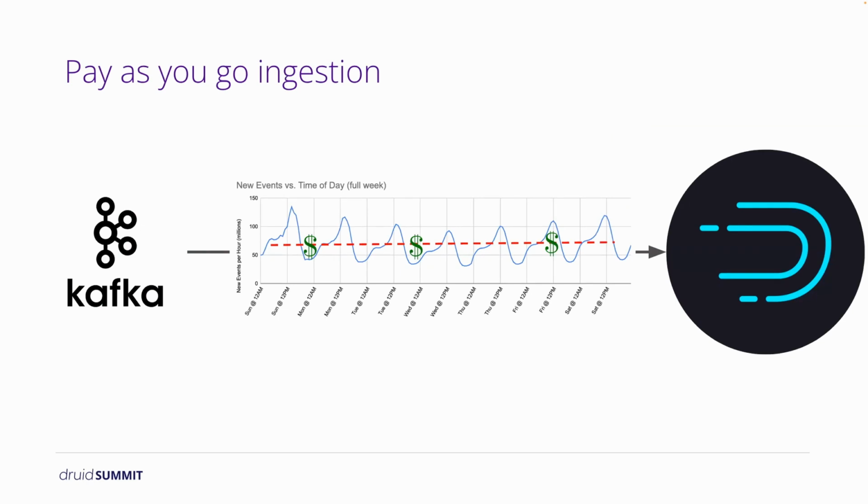That could work, but you have this problem where over here we have these high throughput times where you are using fewer resources than is needed to keep up with the stream, so your data is not up to date. And then over here you have these low throughput times where you're paying for more than you really need to keep up with the stream. So it's not really ideal.